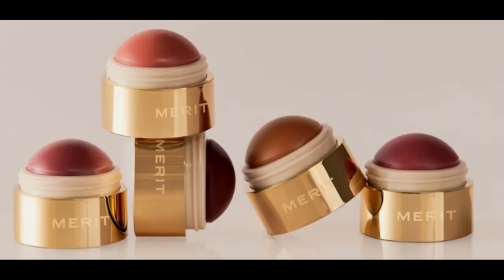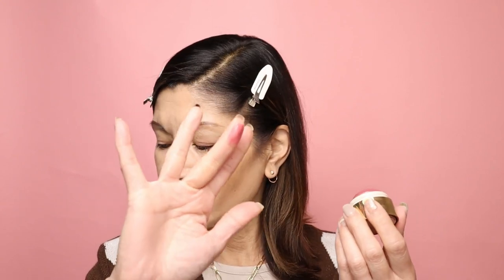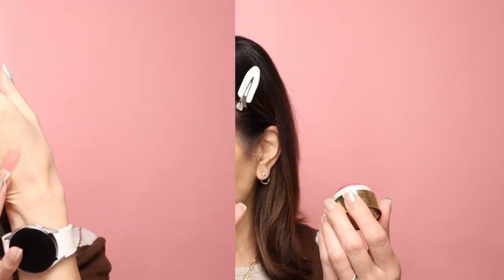Bronzer is on. Now, for blush, I'm going in with the Merit Beauty Flush Balm Cream Blush. Now, this retails for $28, and it comes in 5 shades, and I got the shade Cheeky. This has been sold out. It was so hard to get my hands on, but I finally got the Cheeky shade. Cheeky is such a beautiful cool tone pink shade. It's super balmy. It's also infused with vitamin E to hydrate your complexion.